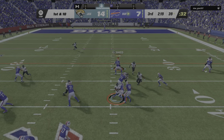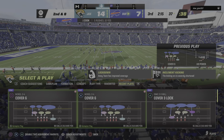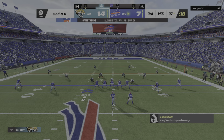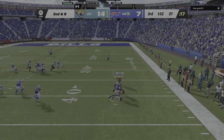Cook up the gut. And nothing much materializing there on the first down run. He'll get a couple, and that's it. I don't think any of us were surprised that they decided to start this drive on the ground after the last 2 drives ended in interceptions. Unfortunately, though, not a lot going on that first play.